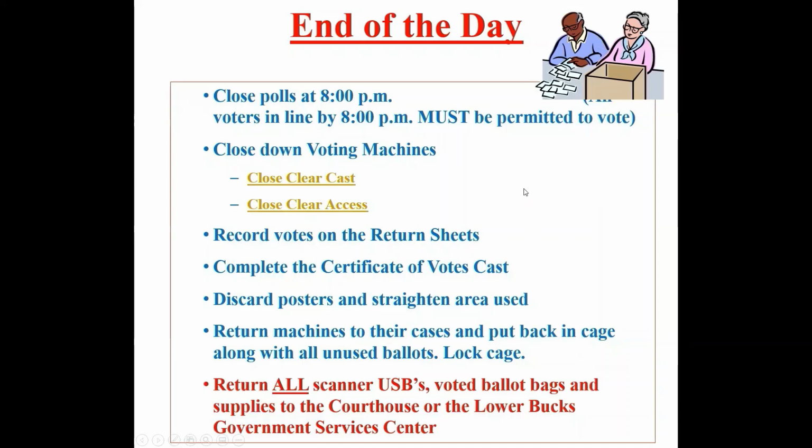Record votes on the return sheets. You'll complete the certificates of votes cast. Take down any posters and straighten up the area back to how you found it. Return the machines to their cases, put them back in the cage along with all unused ballots. Lock the cage. You'll want to return all scanner USBs, voted ballot bags, and supplies to the courthouse or the Lower Bucks Government Service Center, depending on where you return. Make sure that all equipment is returned to the cage prior to leaving election night.